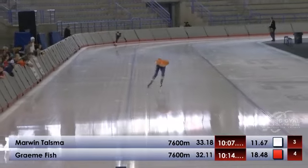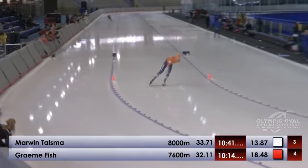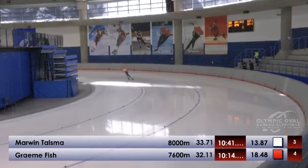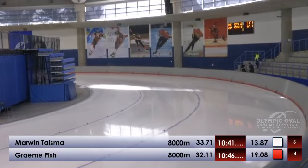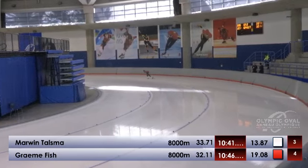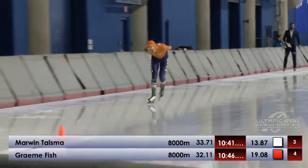Graham Fish's personal best, 13:35. As Talsma comes through, 33.7, positive splitting. Fish is gaining hard, 32.1. He is now 5 seconds back. This will be an interesting finish. Four laps to go.